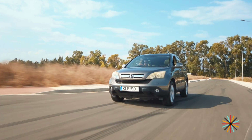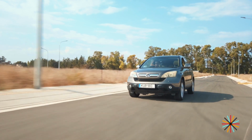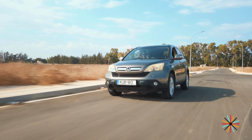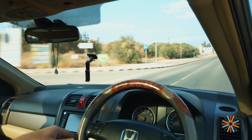It's just like a cruise ship. That's all. A ship with big space for everyone in your family, including your mother-in-law if you have one. So a nice family car.